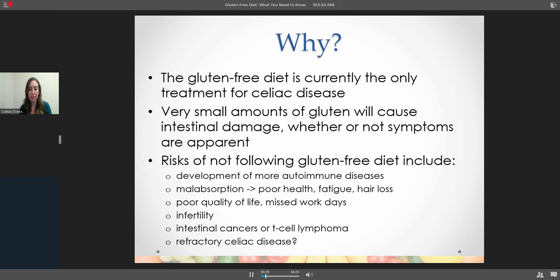There's some data showing that infertility might be increased in untreated celiac disease. Intestinal cancers and T-cell lymphoma are risks of not treating celiac disease. In the case of refractory celiac disease, it's not known if it's completely genetic, but usually refractory celiac disease occurs in elderly people who are thought to have been suffering long-term damage for most of their life. So this suggests that not following a gluten-free diet may cause the disease to become more severe.